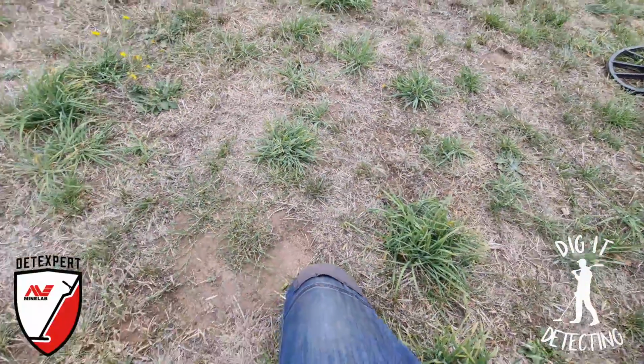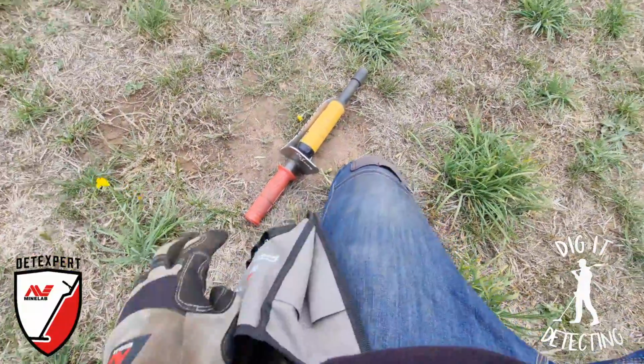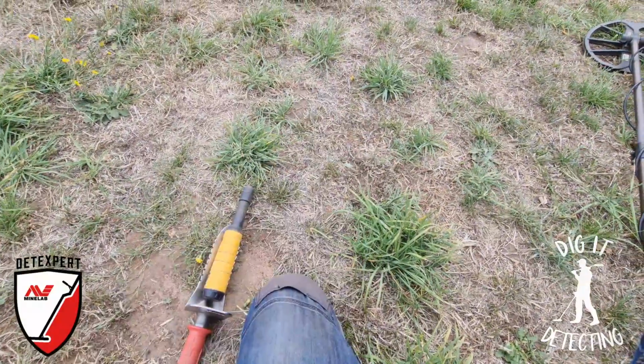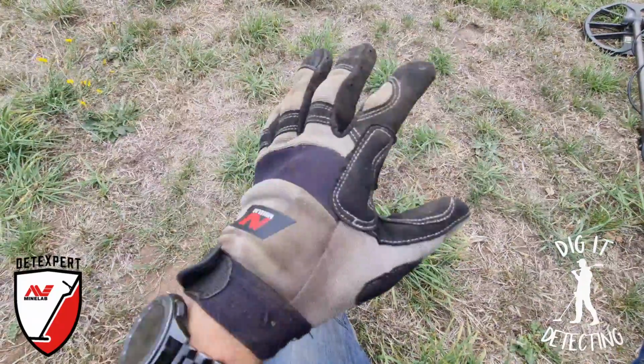X marks the spot. I was just saying to Brandon too, he has not been out hunting with me for so long. He said, oh, you've got a MINELAB pouch, you've got MINELAB gloves. I said, yeah, I have. I've had them for quite a while. I was just saying to him too, look at the fingertips. I'm always constantly scratching my way through the dirt and digging and looking for coins.